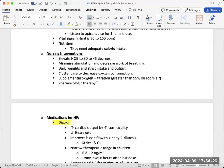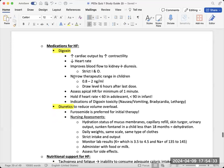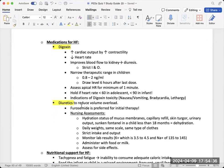Supplemental oxygen with titration, so we titrate it as needed by the doctor's orders, and pharmacological therapy. We already talked about the digoxin and the diuretics, what we need to monitor for. One more thing I want to add when it comes to digoxin: as we said before, we don't give it if the heart rate is abnormal, especially in infants. If it's less than 90, we're going to hold the digoxin. Digoxin toxicity is typically presented in children with nausea and vomiting. For diuretics, we give them to reduce the volume overload, whereas the digoxin is given to increase the cardiac output and increase the contractility while decreasing the heart rate.